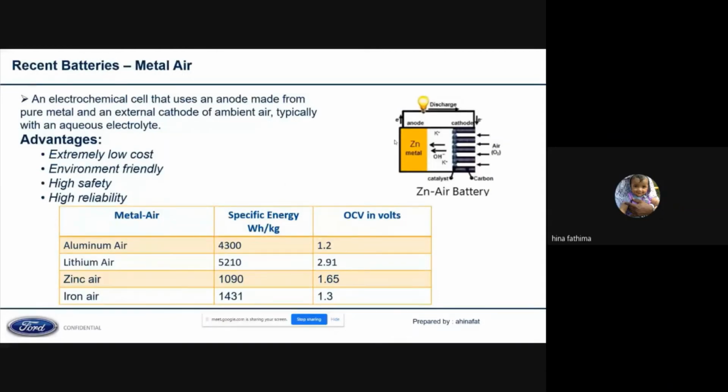More recent, we had metal air batteries, which have air as one of the electrolytes to combine with zinc or any other metal. You had aluminium, lithium, zinc, iron, any metal, and then you allow air to pump in and have a reaction and generate the current. So these are also mostly in research, and very slowly they are coming into the market.